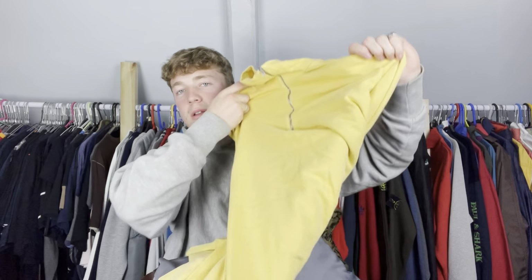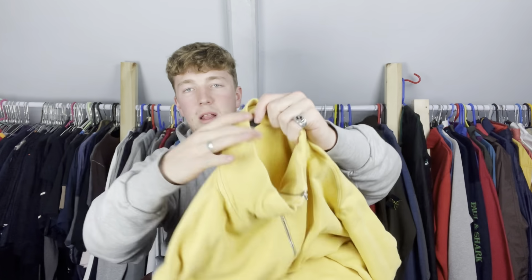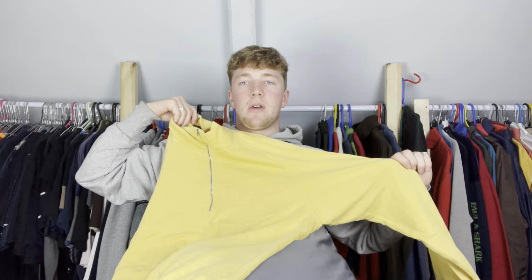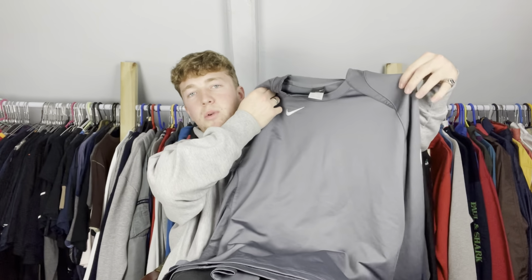Then we got the Stone Island denim quarter zip. It's just in a nice sort of summery yellow. There's a tag. I can't remember what date it was. I want to say it's like 2008, around that time. Just a little embroidered star on the side of the arm. I did pay up a little bit on this. I think I paid 35 or 40, but I did get it for myself basically. But I'm not too sure. I might sell it.